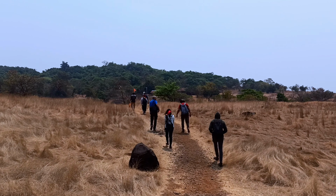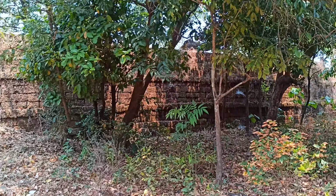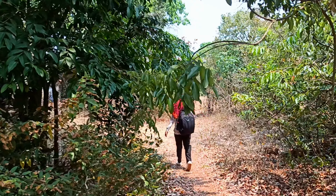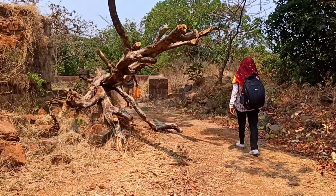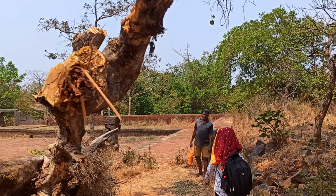Built by King Bhoj II of the Silara dynasty in the 12th century, the fort was captured and ruled by different kings and dynasties over the centuries. In mid-17th century, Shivaji Maharaj captured the fort, and then in the 19th century, it came under British rule.